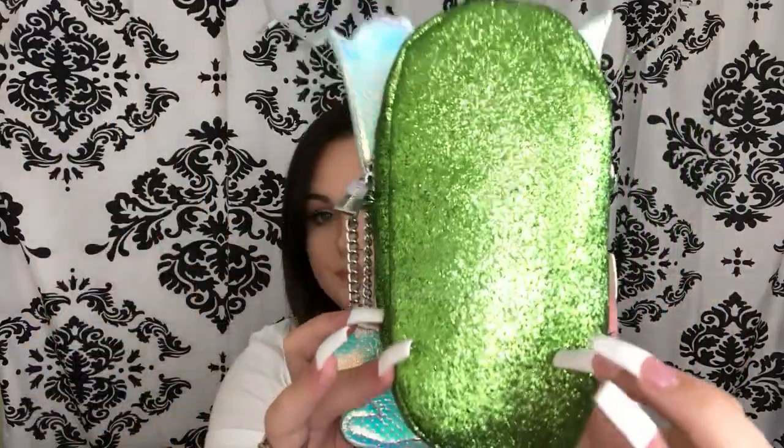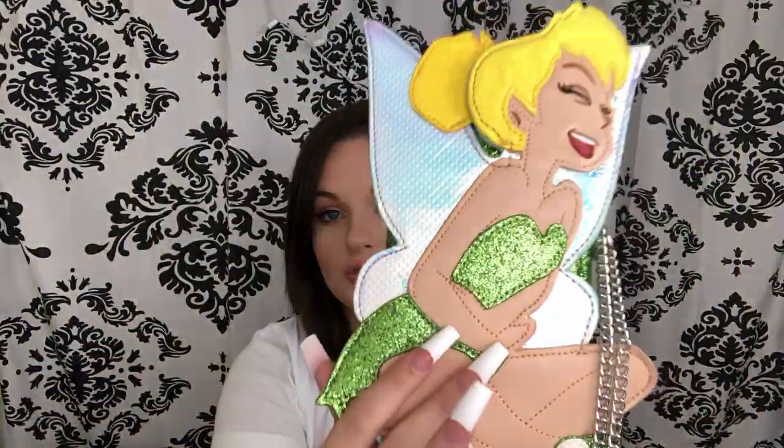So the first little one I have sitting in front of me is this super cute Tinkerbell purse, and it just unzips all the way around, and I just tuck the chain away inside. It has a long silver chain, and it's super glittery, super cute, and her wings, she's all attached, and it's the perfect size. This is by Danielle Nicole by Disney.